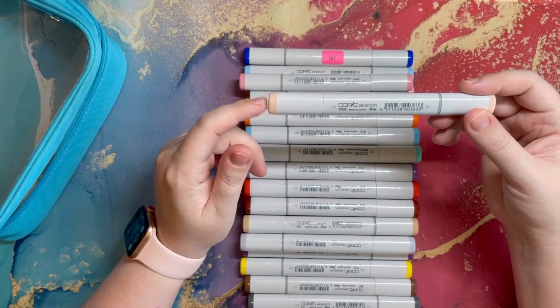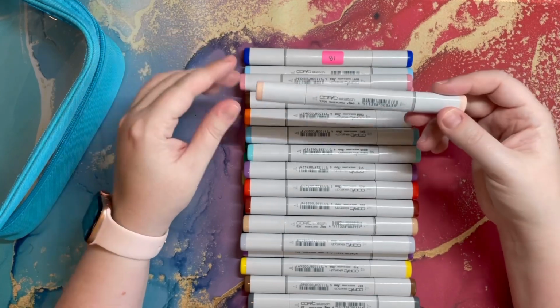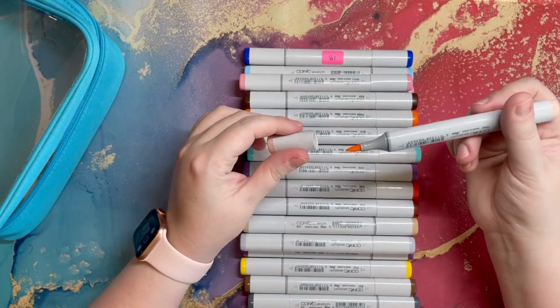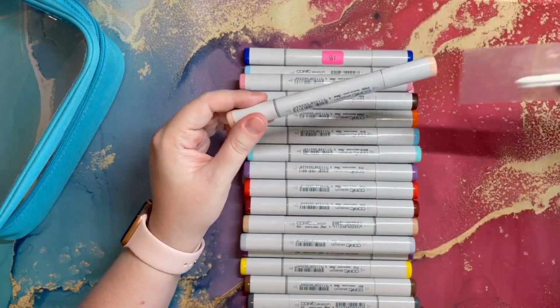She's replaced these with the fine tips, the fine nibs on this side. And so I may do that after a while, invest in just getting the nibs. The great thing is too, on the brushes, once the brushes start to wear down, you can replace the brushes. And I actually have some brush nibs here that I had purchased.